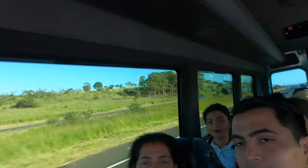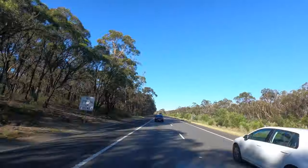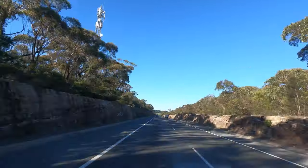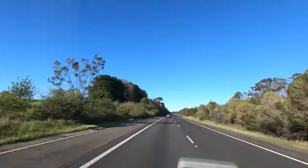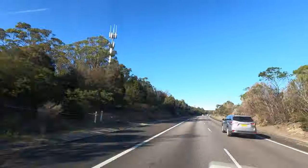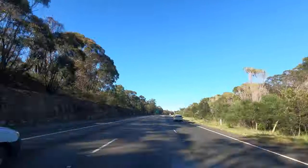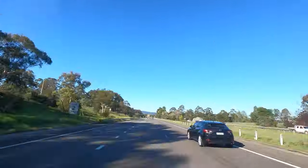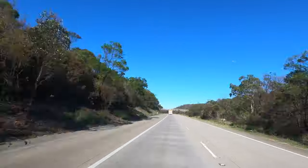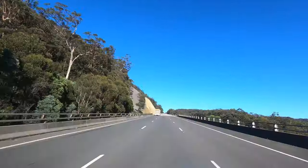And slowly make our way back towards Sydney. We'll be stopping in the town of Goulburn for a late afternoon, early evening stop for refreshments, snacks and so on. And then we're going to depart for Sydney. We should get ourselves into Sydney somewhere around 9 p.m. this evening. So that's pretty much what the day should look like.